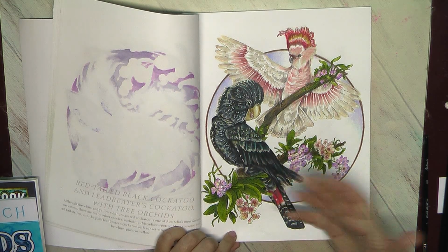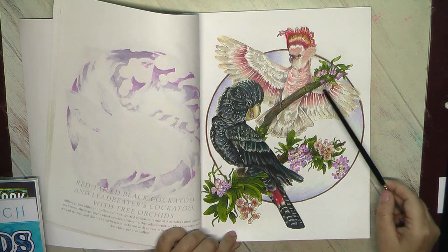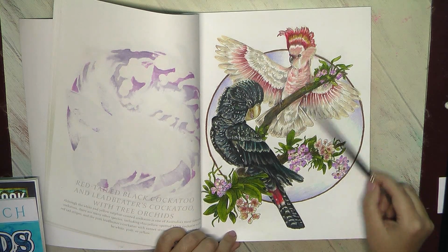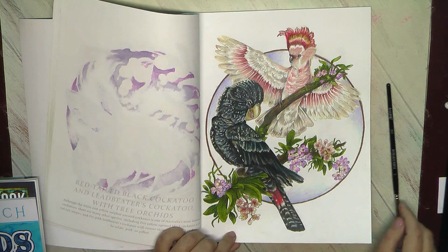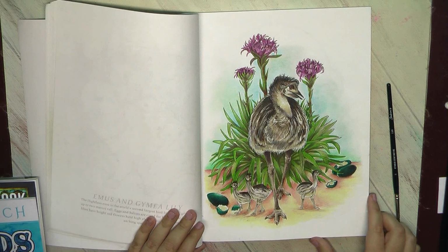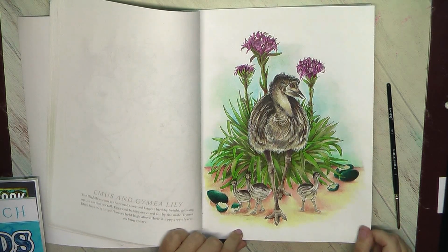Very festive looking bird, and this variety indeed has pink feathers, especially on the body and on the longer feathers. So it was a very nice discovery to be able to learn something new about animals and about plants in Australia. So I am very grateful to Selina.